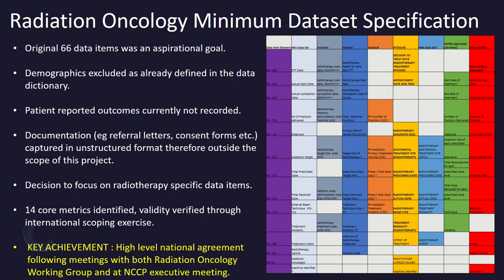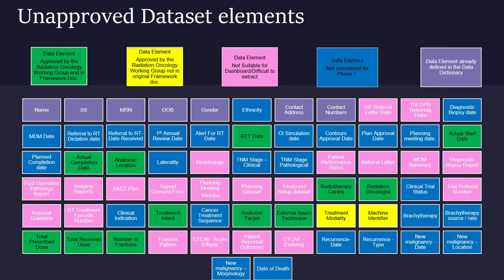Decisions were made to exclude demographics, as this is already defined in the data dictionary, any unstructured data elements, as this was outside the scope of this project, and data items that are not currently recorded. This allowed us to focus on radiotherapy-specific items, and 14 core metrics were put forward for Phase 1 implementation.